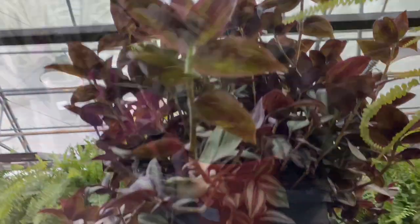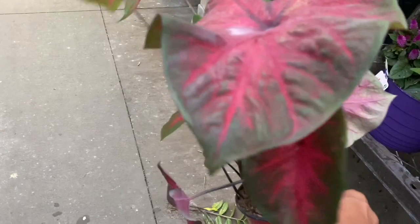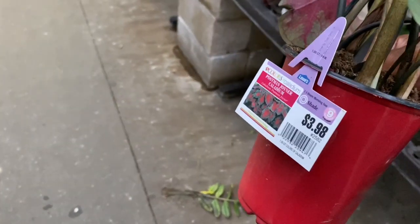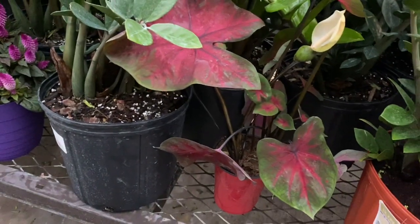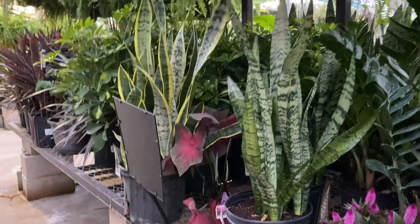Some Tradescantia up here, that's pretty. And here's a caladium. This one's really pretty. A lot in the pot. And for $4. I'm sitting this pot down, it keeps falling over. I think it's trying to go home with me. So, okay, you all are my witnesses. I did sit this plant back up, but beautiful plants.